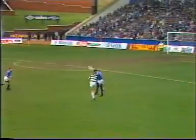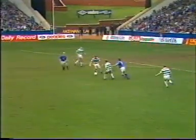There's Graham Roberts lashing the ball forward. Rogan plays the Rangers attack onside. There's Aiken.